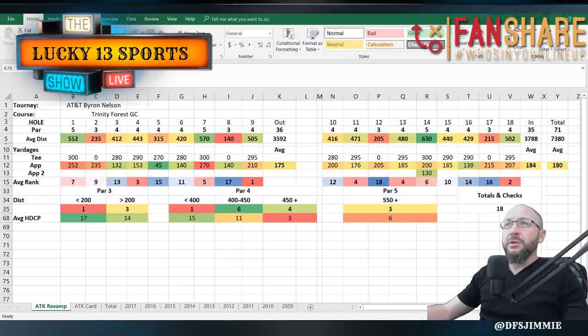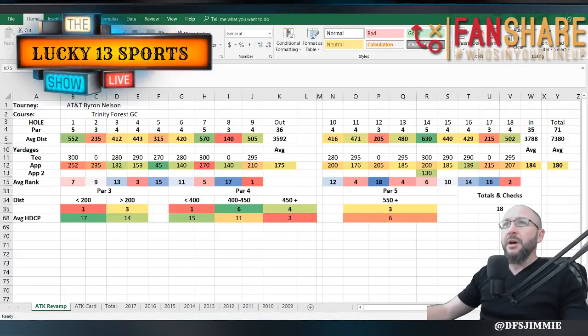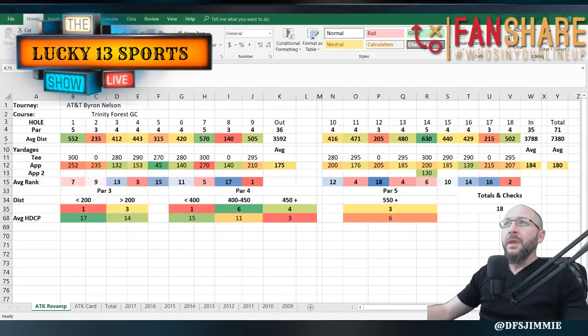Most of your par fours are in the standard range, and they score the average difficulty for the course, as you might expect. The par threes do seem to be significantly easier than the rest, and the par fives, interestingly, appear to be more difficult. One is exceptionally long at 630 yards, and it's the only one on the back nine.